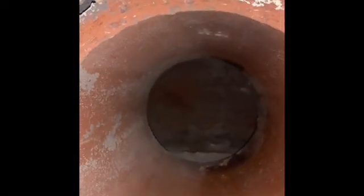Now you can see pretty far back there. It's all clear, all the way back to the chimney. It's clean.